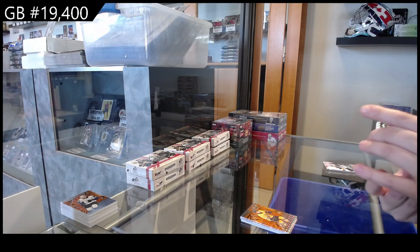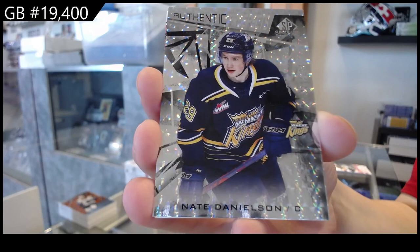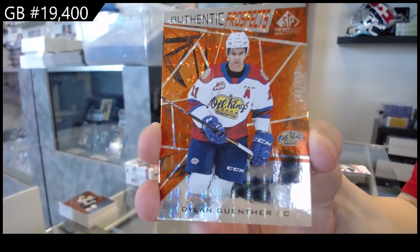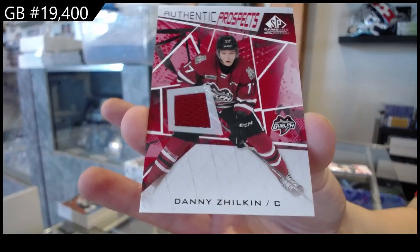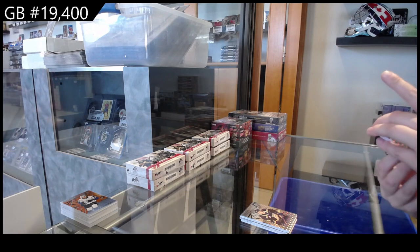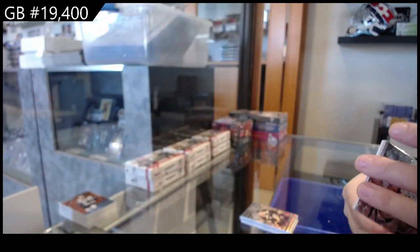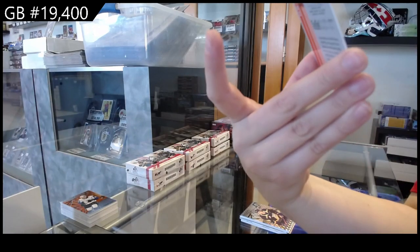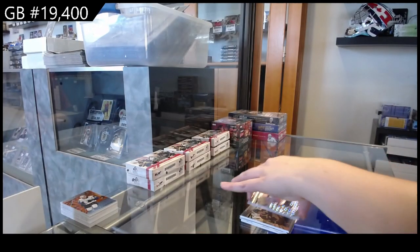We've got number /249, Nate Danielson. His name is not Date. Orange of Dylan Gunther, number /499. And a prospects jersey of Danny Zilkin. We have number /249, Daniel Gushin. Orange, number /499 of Caden Gould. And new style, number /99, Ty Nelson. There we go, ladies and gentlemen, boys and girls.